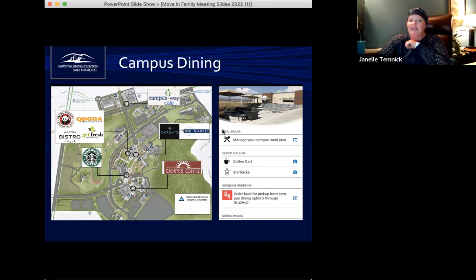Through the campus app, students can manage their meal plan, view live streaming cameras to see how long the lines are at Campus Coffee and Starbucks, which we found to be very important. You can also order through Grubhub and pick up at one of the locations on campus, view the hours of operation, and also just see what's open during the time that you open the app.